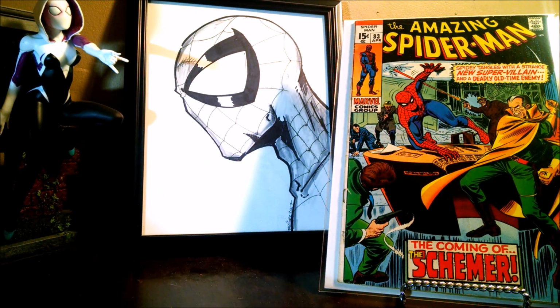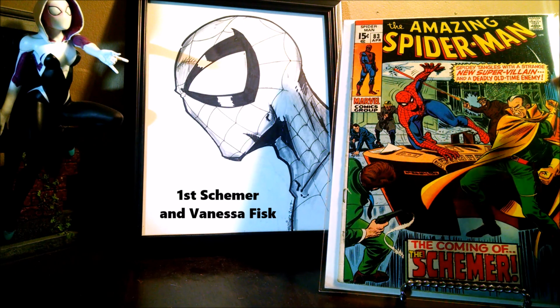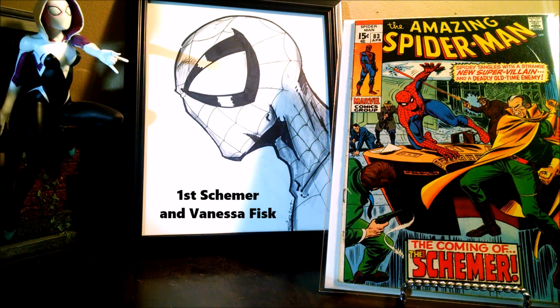Amazing Spider-Man 83. This is the first appearance of this character right here, Schemer. Schemer is later revealed to be someone I'll mention in a future issue. But this is also the first appearance of Vanessa Fisk. We've seen Vanessa Fisk in the Netflix series. A minor key, but I think it's an important one.